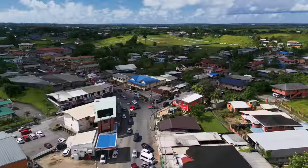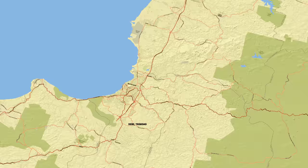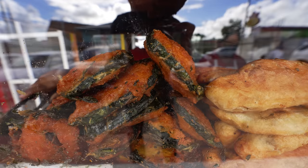We arrived to Debe. This is in the south of the island of Trinidad, and this area is known for food. It's known for doubles, and there's a large East Indian population in this area. And so we're gonna stop and have some breakfast first this morning.